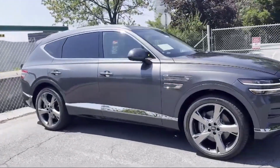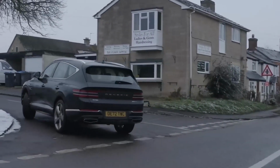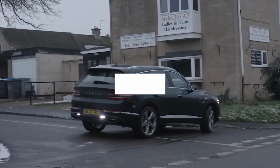Fuel economy. The EPA estimates that GV80 models with the four-cylinder engine should deliver 21 miles per gallon in the city and 25 miles per gallon on the highway. Going with the V6 reduces those to 18 miles per gallon and 23 miles per gallon respectively.